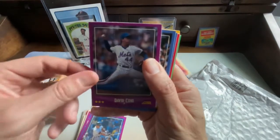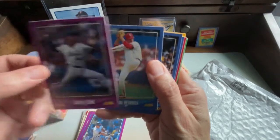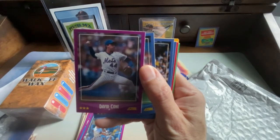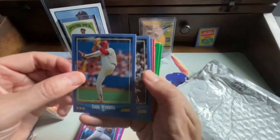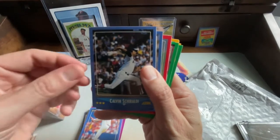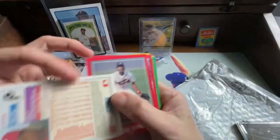David Cone, hey, Dan, you like this one, I'm sure. That's awesome. Great player and quite a scrapper. I remember when Pedro Guerrero, I think it was David Cone that Pedro Guerrero threw the bat at when he got hit by one of his pitches. Todd Worrell, great reliever. Calvin Schiraldi. Milt Thompson. Wow, that's awesome. Love that card.